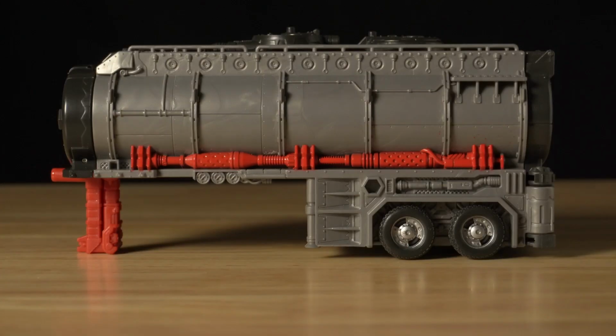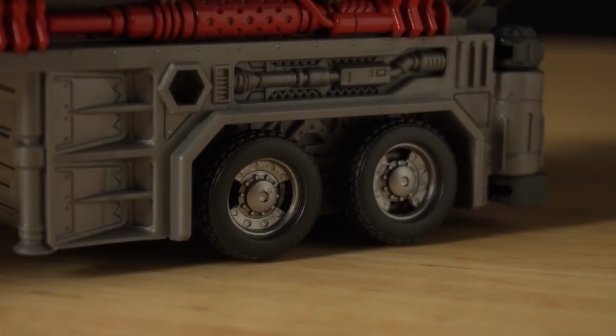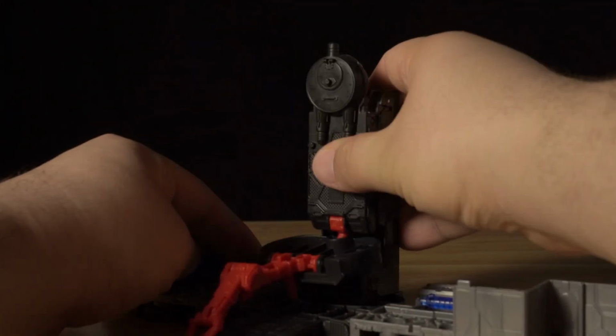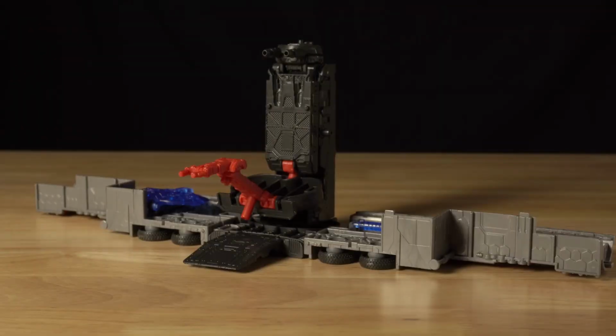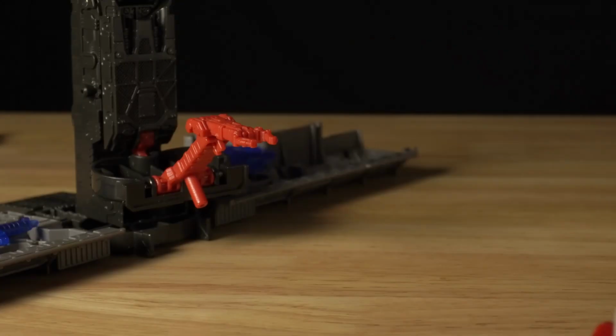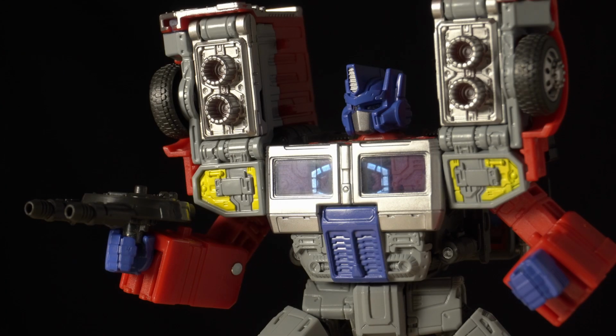I'm actually a much bigger fan of this trailer than I thought I was gonna be. Usually I don't like these battle station gimmicks because I don't find them particularly interesting, but the transformation being fun and simple along with the functionality is what won me over. The tower in the center can turn, as can the turret, and you can park Optimus alongside to get beat off by this little articulated arm. The turret can also be removed and given to Optimus as a secret extra blaster.